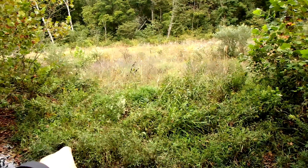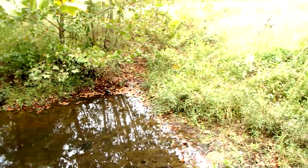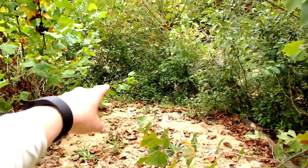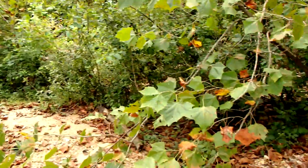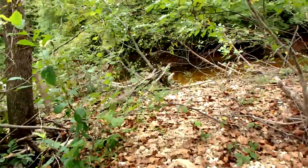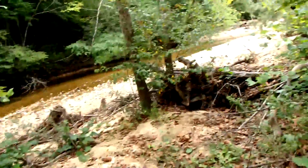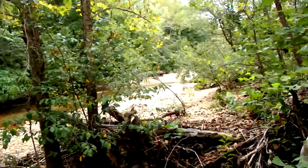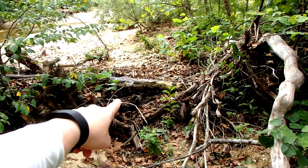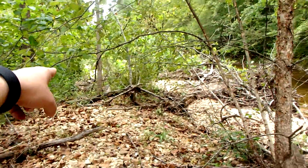Looks like something has been through here. Probably deer for sure. Let's hope not any bear. But oh, there's some jewelweed back in there, so I must have gotten into the poison ivy, I suspect. This is really kind of a mess here because there's a lot of this flood debris. So the trail is going to come through here. You've got all these chunks of flood debris though, and I'm guessing you're going to go through there.